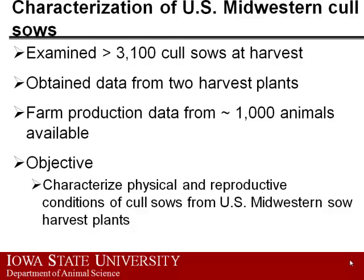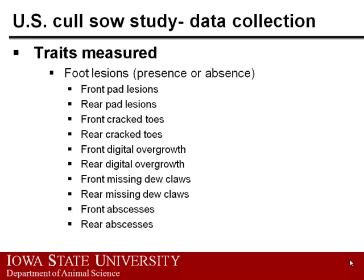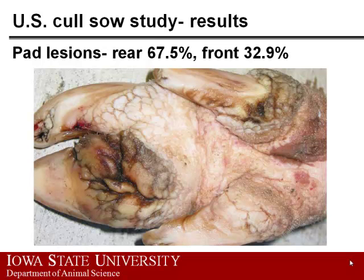The traits we looked at were a variety of foot lesions. You can go through these, but everything you might think could be wrong with a foot lesion, either it was present or absent: things like foot pad lesions, rear pad, front or rear cracked toes, digital overgrowth, missing dew claws, abscesses, and so forth. In this particular data set, what we saw was that these pad lesions, and this is just an example of one, about 67% of those sows that we looked at had at least one lesion on the rear foot. It could have been more severe than this or less, but again, two-thirds of those, while only about a third of the sows had a front foot lesion. So you can see that these foot lesions, when they occur, are largely on the rear feet, but probably the back feet should not be ignored either.